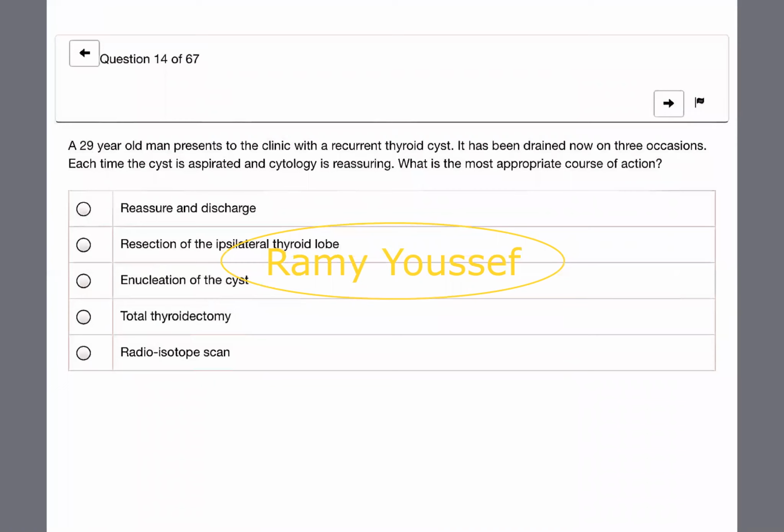Next question, Dr. Ghada. A 29-year-old man presents to the clinic with a recurrent thyroid cyst. It has been drained now on 3 occasions. Each time the cyst is aspirated and cytology is reassuring. What's the most appropriate course of action?